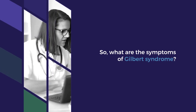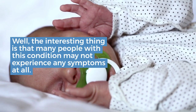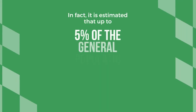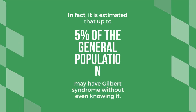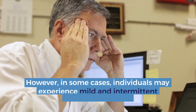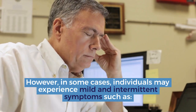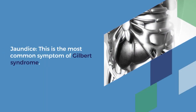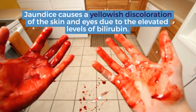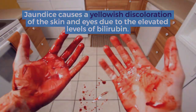So, what are the symptoms of Gilbert syndrome? Well, the interesting thing is that many people with this condition may not experience any symptoms at all. In fact, it is estimated that up to 5% of the general population may have Gilbert syndrome without even knowing it. However, in some cases, individuals may experience mild and intermittent symptoms such as jaundice. This is the most common symptom of Gilbert syndrome. Jaundice causes a yellowish discoloration of the skin and eyes due to the elevated levels of bilirubin.